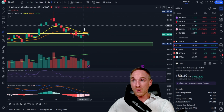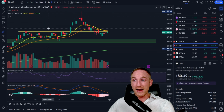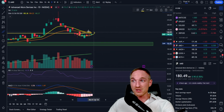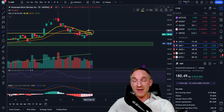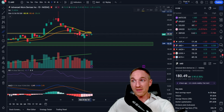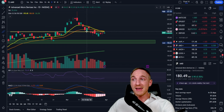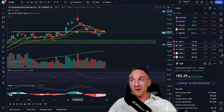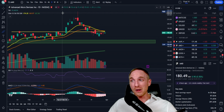In terms of your daily, getting back to that right now, this area of resistance is once again acting as resistance for the bulls. And the moving averages as well are above us. So that's why the bulls are having a bit of a hard time getting through there. So now we're pretty much back trapped in the same level that we were on a month ago for AMD. Things are not looking that bad.